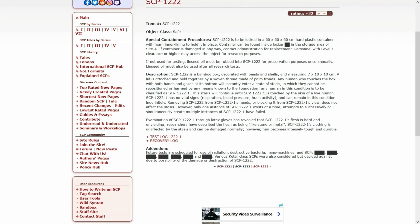SCP-1222 is to be locked in a 60 centimeter cubed hard plastic container with foam inner lining to hold it in its place. Container can be found inside locker somewhere in the storage area of Site 4. If the container is damaged in any way, contact administration for replacement. Personnel with level 1 clearance or higher may access the object for research purposes. If you can access it when you're with level 1 clearance, why is the locker number redacted?